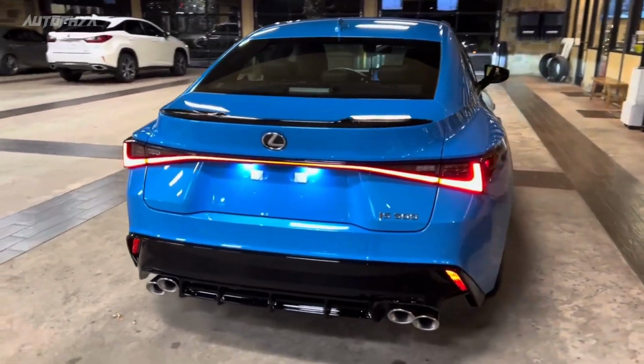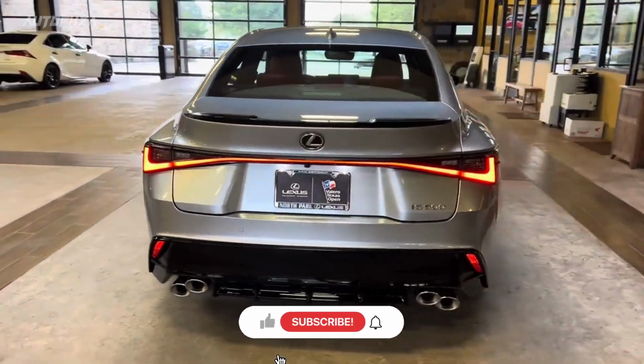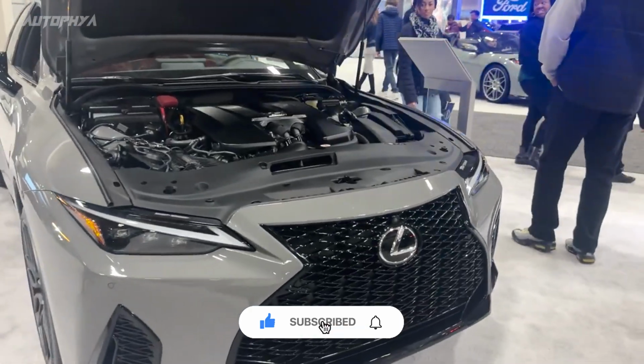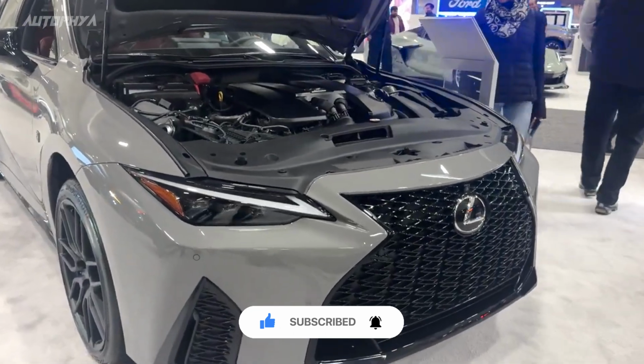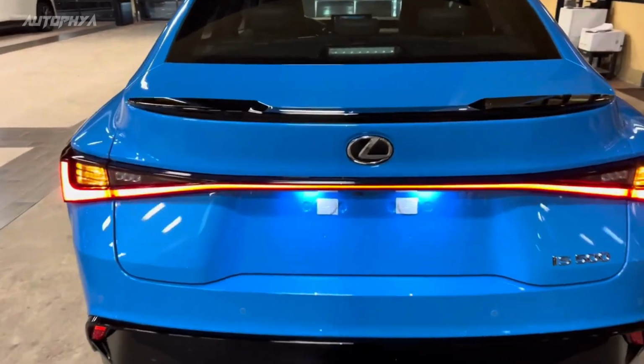appearance enhancements. The IS 350 adds a blackout package which includes dark chrome trim, black exterior mirrors, and matte black wheels, along with the contents of the memory package and the F Sport handling package.